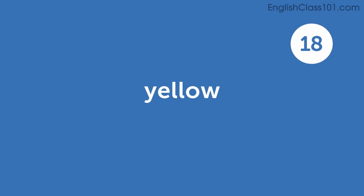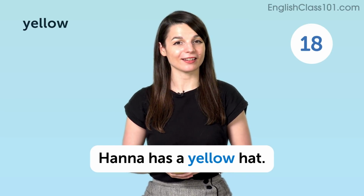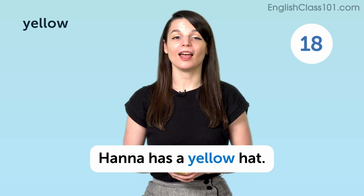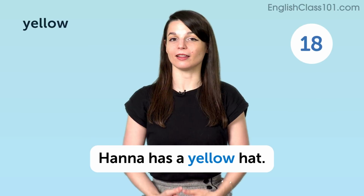Yellow. The color yellow is very bright, and we associate this with cheerful feelings. Hannah has a yellow hat.